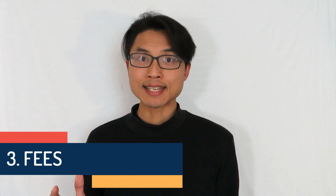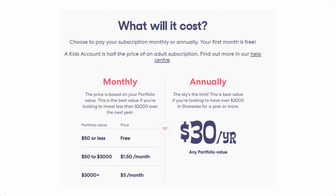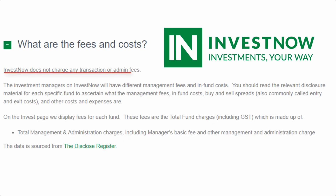When comparing the fees between Sharesies and Investnow, Sharesies offer a free account when your account has less than $50 in it. If your account has more than $3,000, you are looking at an annual fee of $30. Whereas in Investnow, there is no account fee at all. So Investnow takes out this round easily.